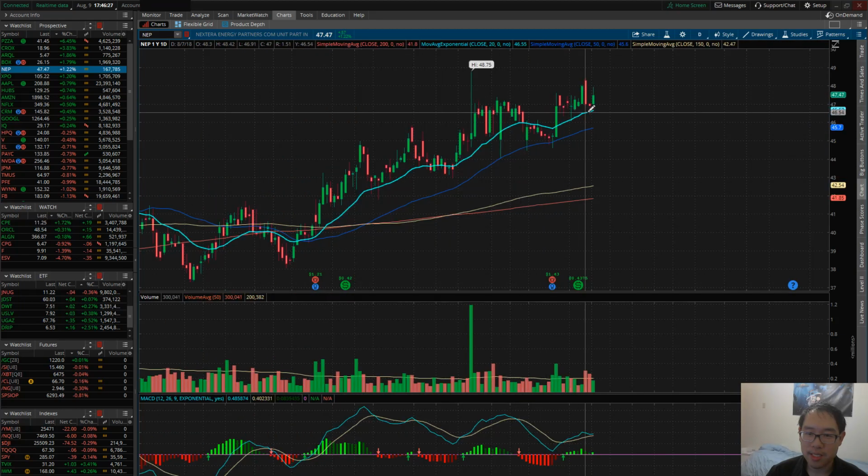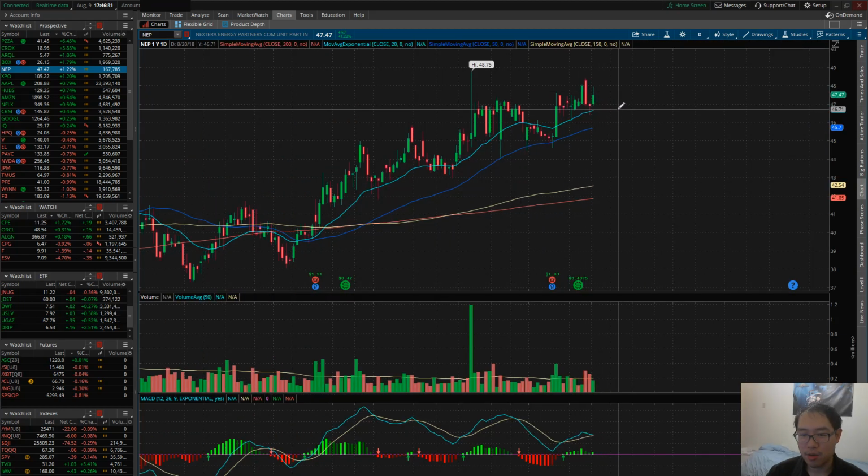You guys can see that on the yearly chart, we did test the EMA line here, and we pushed up today. So overall, there's really nothing wrong with this chart. You might be able to find a better area to get in, but great call out once again.